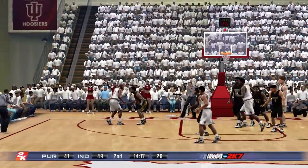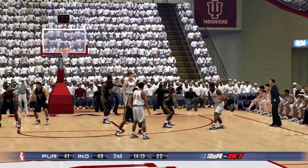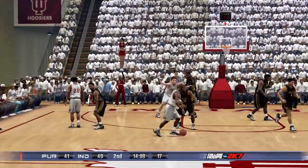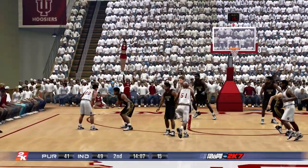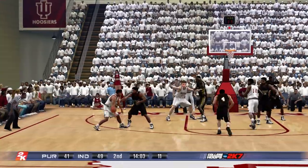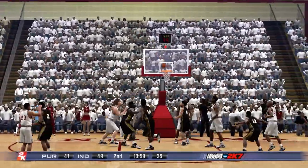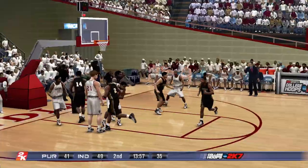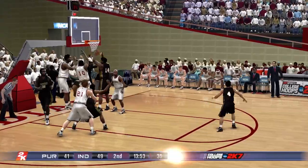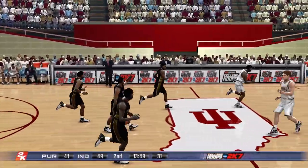Left wing. Dishes to the outside. Number 10 passes it back to the outside. Number 20 catches it outside. Number 3 gets the offensive rebound. Releases. Comes up empty down low. I like the way he battled for that rebound. So strong.